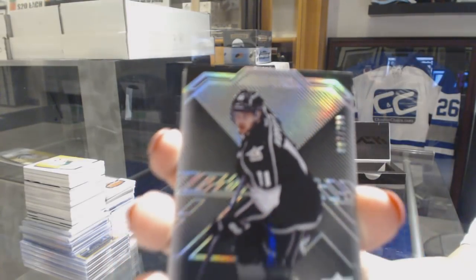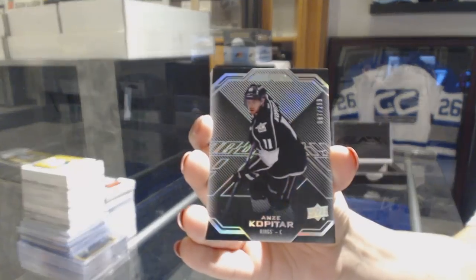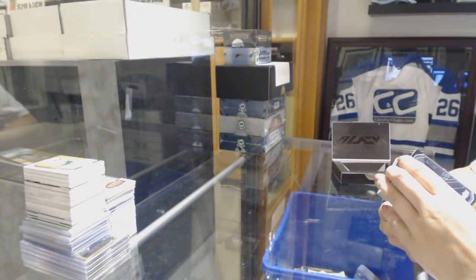We've got a base card numbered to 299 for the LA Kings, Anže Kopitar. Oh, I'm hoping that happens with me then.